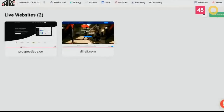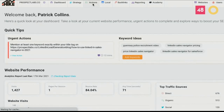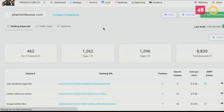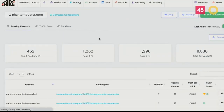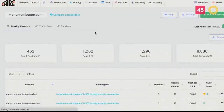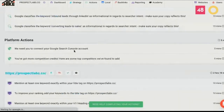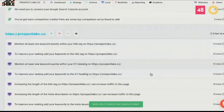So this tool here called Hike SEO does a couple of things that I really love. One of the first things it does is show me how my competitors are performing. When I look at competition, I can choose any of the softwares that are similar to me, and I can see things like their traffic stats, when they're getting links from other audiences, what they're ranking highly for, that sort of thing. Then it will also analyze my website and say, this is what you need to work on this month on your website, and this is how long it takes.